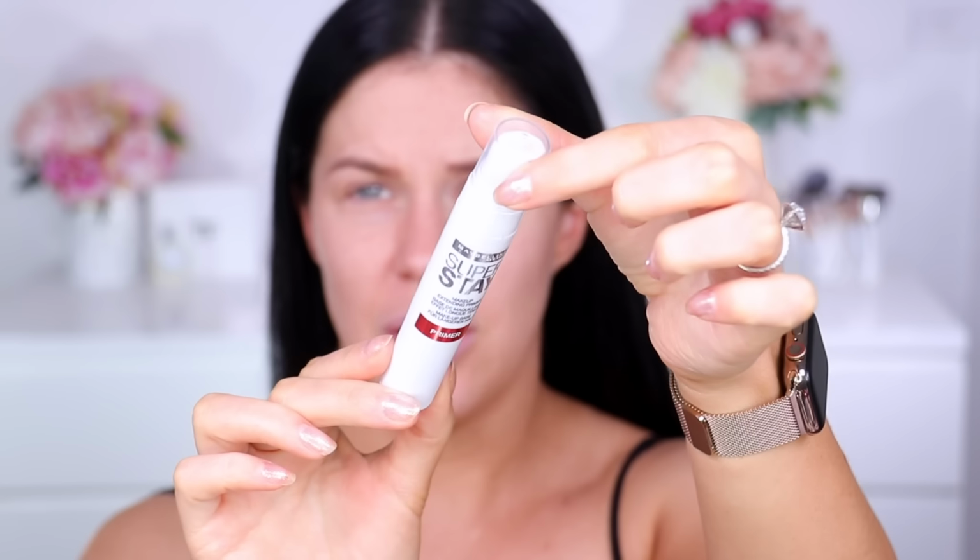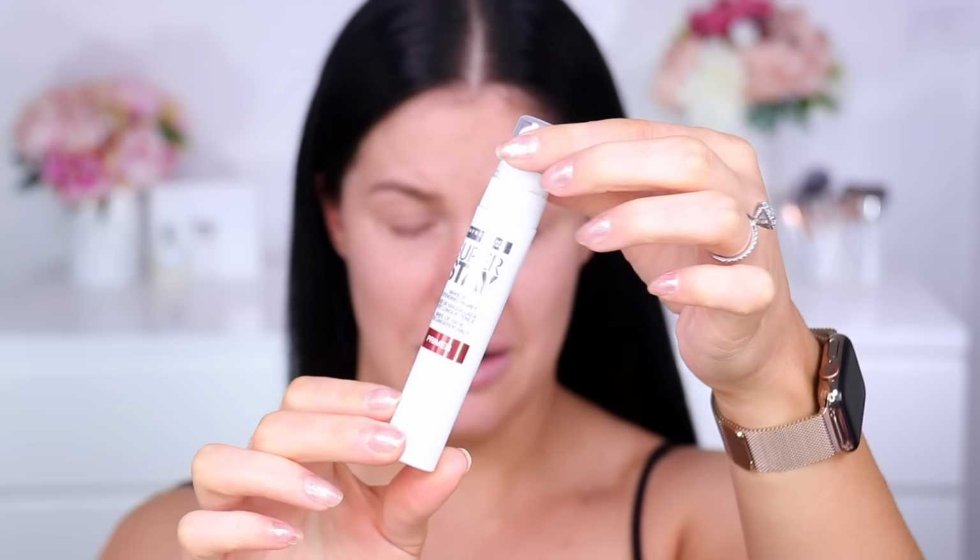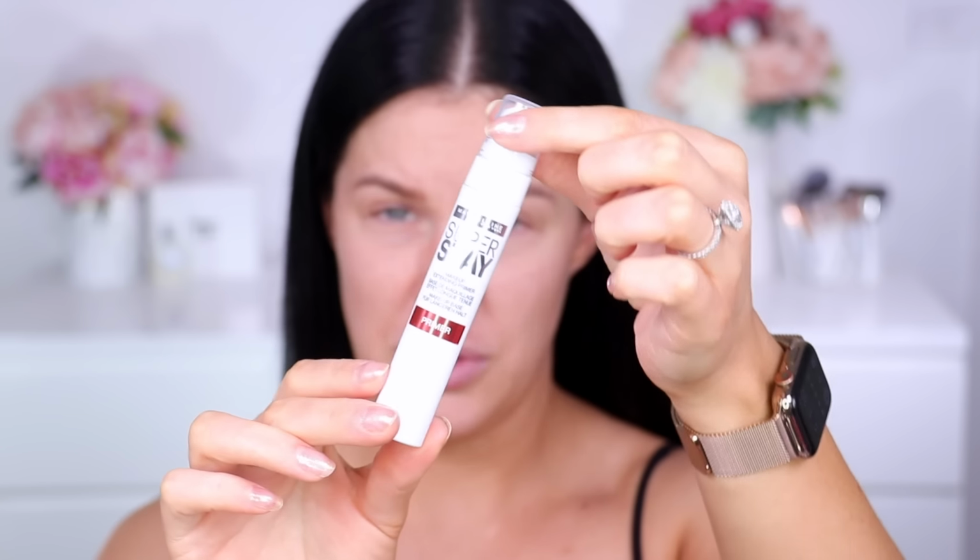All right, first up, to prep my skin and prime my skin for foundation, I'm going to be using the Maybelline Superstay Primer. This is a long time favorite of mine again, and a lot of the products that you're going to see today, you've heard me talk about a million times.